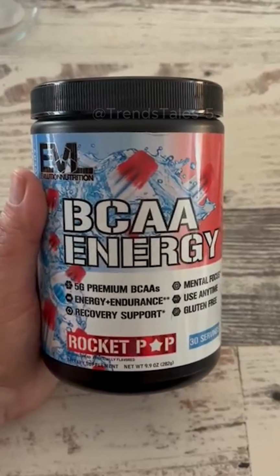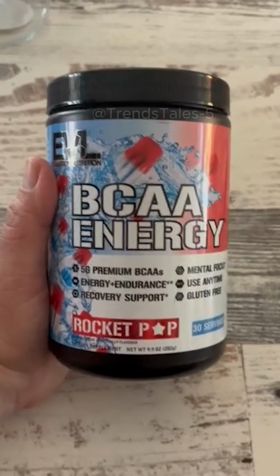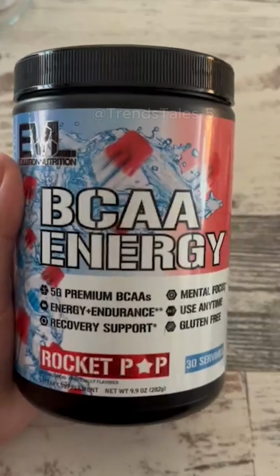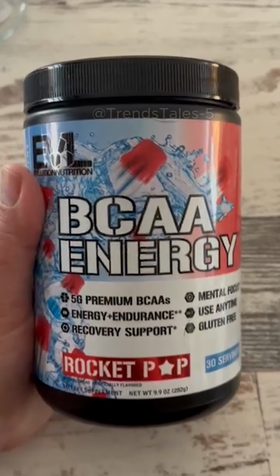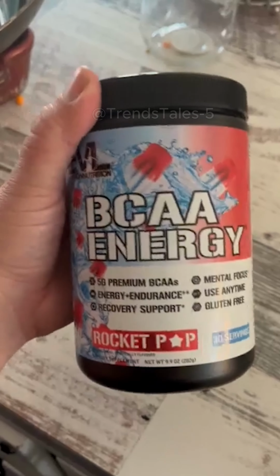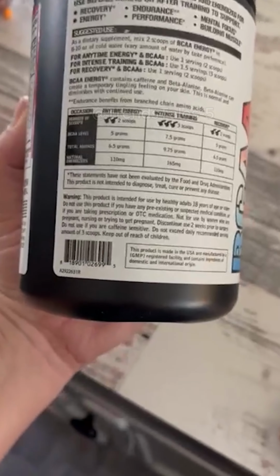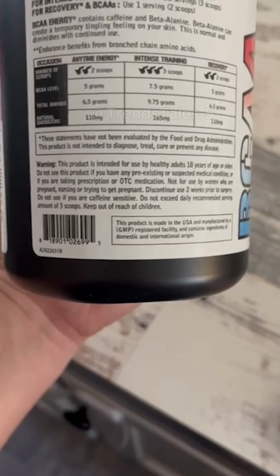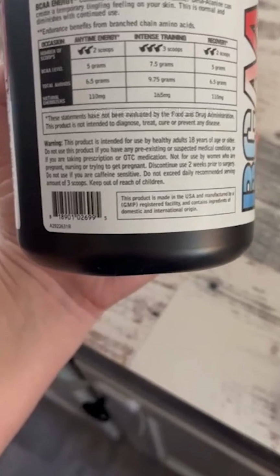So overall, I would definitely recommend the BCAA powder to anybody that's interested, and they do have different flavors. I typically just like to try the new ones. This one is pretty good. I also like the cherry limeade, so y'all go check it out. And just keep in mind, this works for me. Everybody's body is different. And then obviously it does have some warnings on here on who should take this, who should not. And obviously if you have any questions, you need to contact your doctor or your healthcare provider.